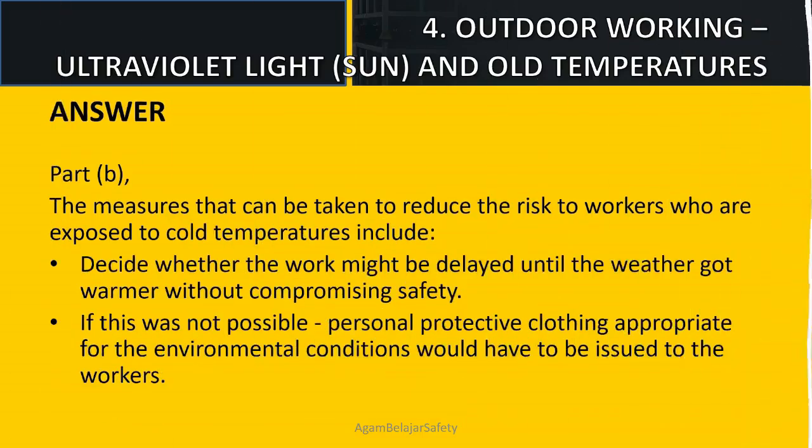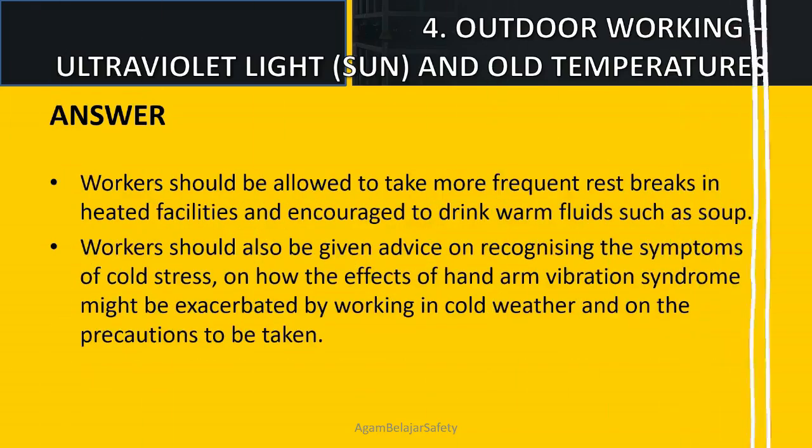Part B. The measures that can be taken to reduce the risk to workers who are exposed to cold temperatures include: decide whether the work might be delayed until the weather got warmer without compromising safety. If this was not possible, personal protective clothing appropriate for the environmental conditions would have to be issued to the workers. Workers should be allowed to take more frequent rest breaks in heated facilities and encouraged to drink warm fluids such as soup.